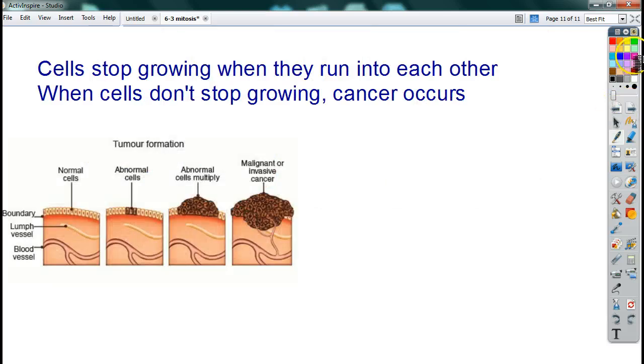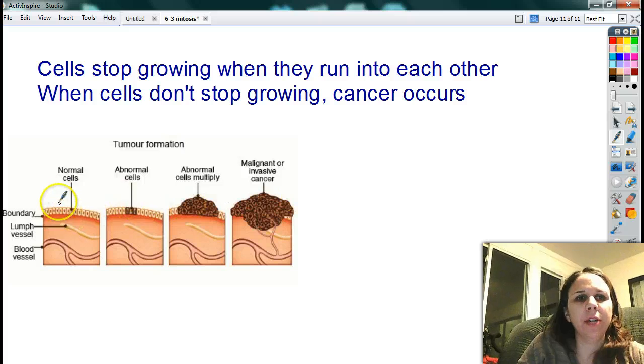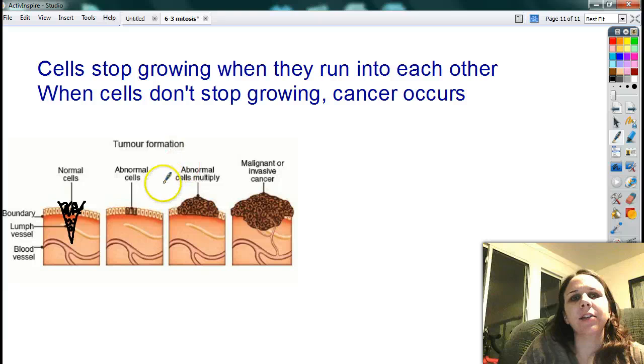Now cells are pretty smart. They know when to stop doing that when they bump into each other. So say you got a little cut like this and that little chunk of skin was gone, your cells would continue to grow until they bumped into each other, and then they would know that they're done. So that's kind of their signal. When they run into each other, that's their signal to stop growing.